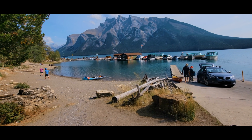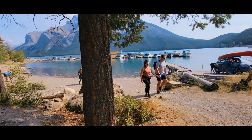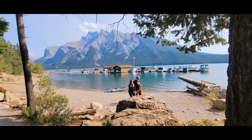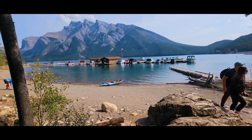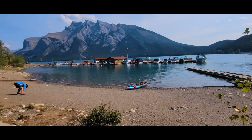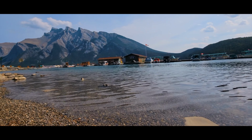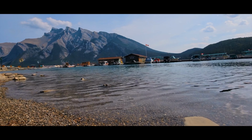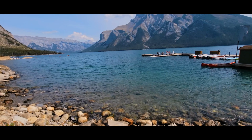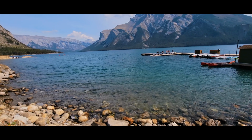Number 11, Lake Minnewanka. Lake Minnewanka is a glacial lake located in the eastern area of Banff National Park and is just a 10-minute drive from the town of Banff. The lake is the second longest lake in the mountain parks of the Canadian Rockies and the only lake in Banff National Park to allow limited use of powerboats. It is a beautiful spot for picnicking, fishing, boating, mountain biking, hiking, canoeing, diving, and snowshoeing. The lake is also home to trophy-sized lake trout, Rocky Mountain whitefish, and lake whitefish.